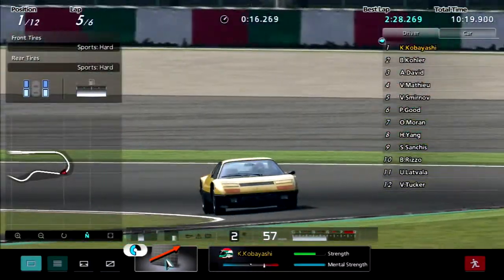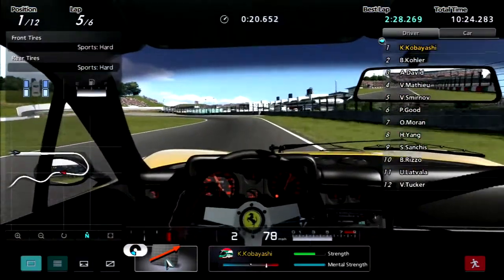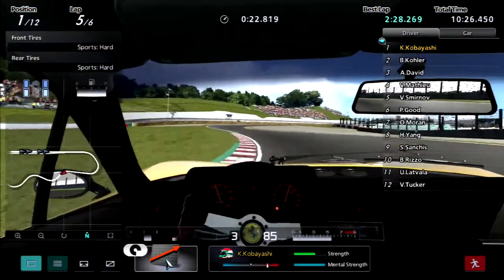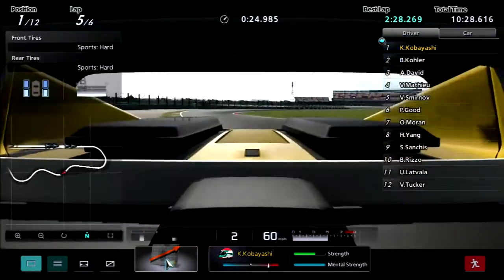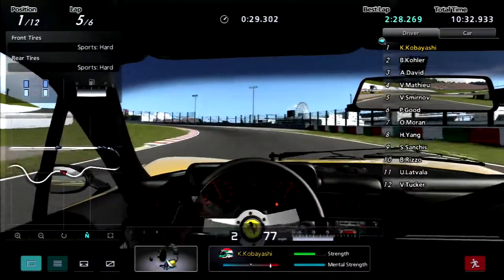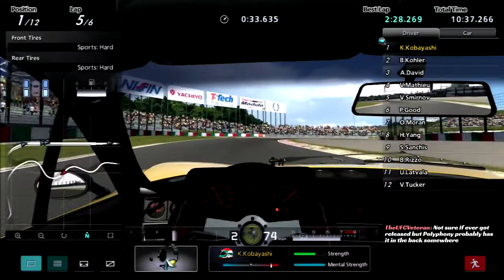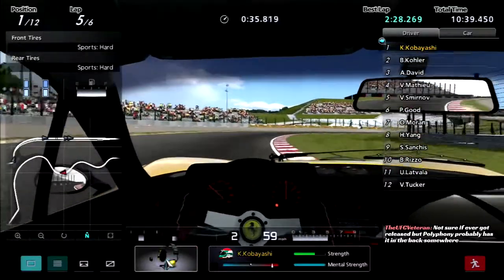But it's too bad GT HD got scrapped. That would have been a really cool concept, like Gran Turismo 4 in HD. I mean, they could have outsourced it. Then you would have a lot of standard cars in GT5 that actually look pretty good. Not sure if it ever got released, but Polyphony probably has it in the back somewhere.